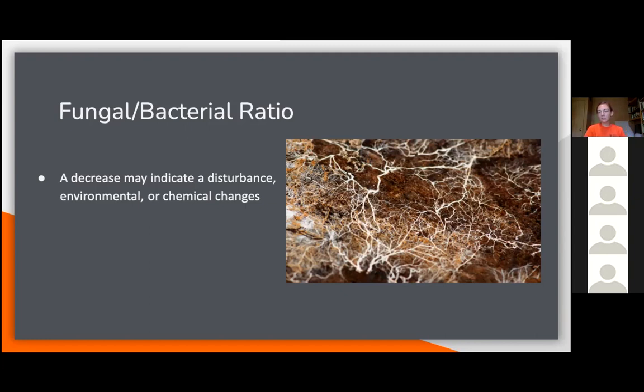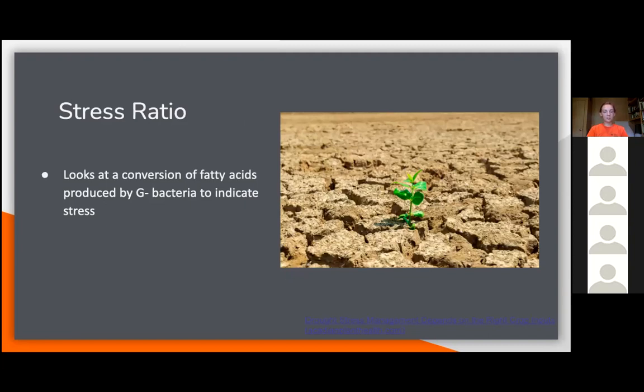This is mycelium. It's fungal. I think it's fungal cells. And that's what mushrooms are going to come from. And it's really good for the soil health. So then stress ratio, again, is looking at gram negative to indicate stress.